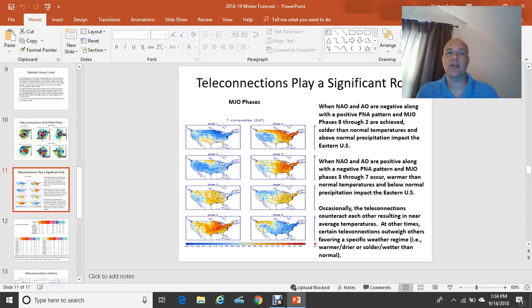Okay. So in summary, when the NAO and the AO are negative, along with a positive PNA pattern and MJO phases 8 through 2, from December through February, the winter months, we can expect colder than normal temperatures and above normal precipitation impacting the eastern U.S. When the NAO and the AO are positive, along with a negative PNA pattern and MJO phases 3 through 7, this is warmer than normal temperatures and below normal precip, so warmer and drier than normal for the eastern U.S. Occasionally, the teleconnections counteract each other, resulting in near average temperatures. At other times, these teleconnections outweigh each other, favoring a more specific weather regime. It could be warmer, drier, or colder weather than normal.